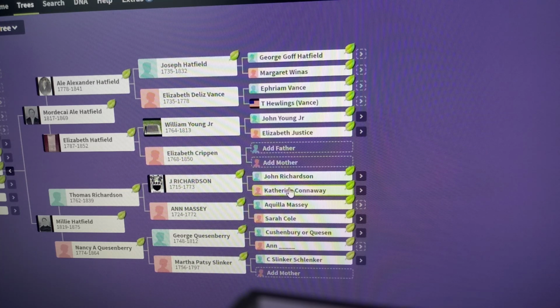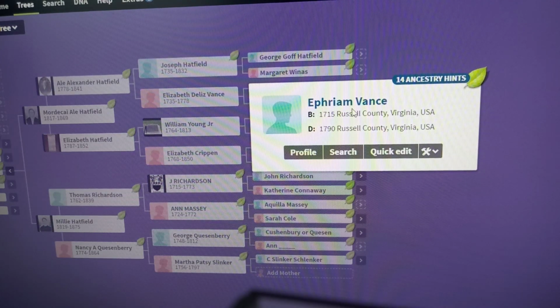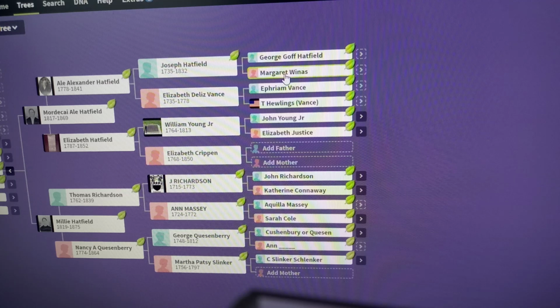And let's see, go down here. These are all the female side. William Young Jr. from Elizabeth Hatfield. Joseph, Ali, Mordecai, Ali, Joseph, and Joffrey, and Ephraim. These guys in here are the big guns as far as Hatfields goes, back in the days when they were warring, and that's in the 18th century, 1715 to 1790. And a lot of these guys in here are also from the Civil War. So some of their wives have information about the husband's death and about being on the Civil War dole, because they used to give them some compensation.